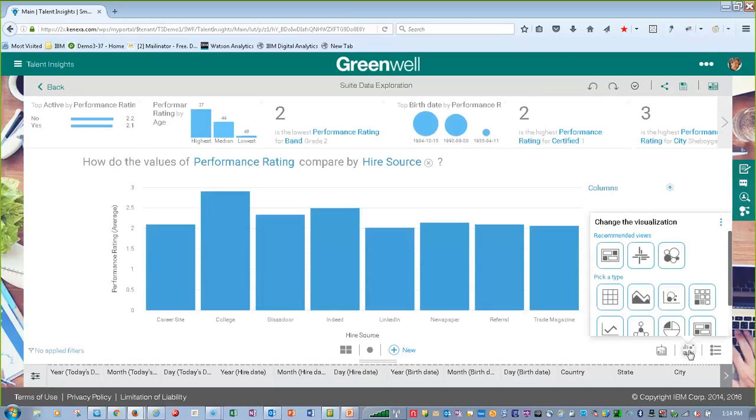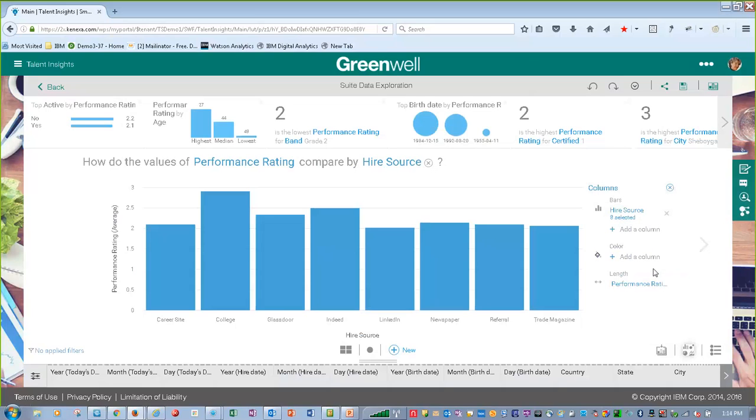If I want to override the visualization type and change the graph that we've looked at, I can do that here. I can change the columns and add additional columns or coloring to this particular data set. But the coolest part about this is here at the top: the cognitive piece of this will learn over time what other things I'm interested in. Based on what I've asked before and what Watson's analysis of the data itself is, and things that are imbalanced or outside of expected distributions, Watson is going to suggest that maybe I also want to see performance rating by age, by band or grade, or by certifications, where I can jump into any of those pages and create a new visualization for that particular piece of analysis.